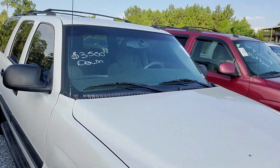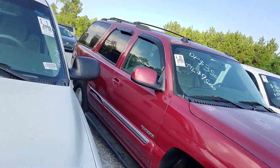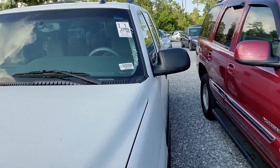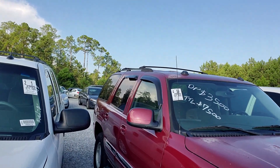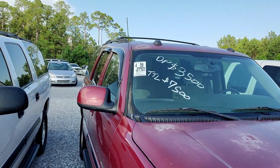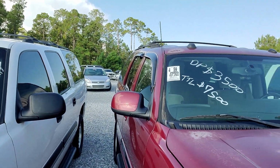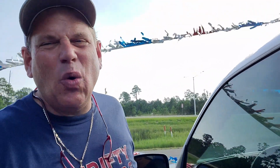Next up, we got ourselves, what we got here? Another one, just another one, folks. You see all these cars. It's a 2005 Suburban. $3,500 down, $7,000 total. And what we got here? 2005 Yukon. Just another one, folks. $3,500 down, $7,500 total. Yukon, 3 rows seating. Gonna run forever. Folks, quality.